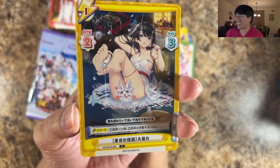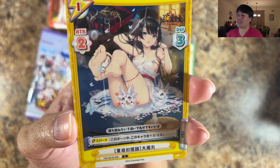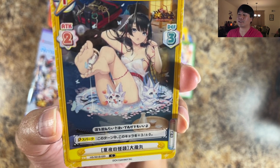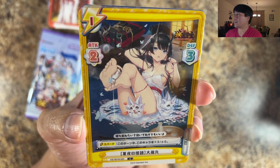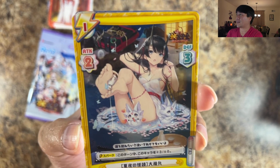Oh, okay, yeah, we got some fancy censoring here, right? The Bushiroad light beam was not needed in this case. I don't know what that is, but this girl is very, very talented. She is balancing that bottle on her foot.